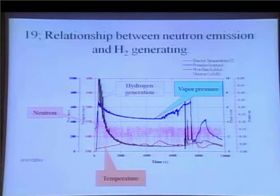And this shows another example for neutron and hydrogen generation. Neutron generation, indicated by this dotted line, is changing with the rate of hydrogen generation. Neutron generation shows a high value only in the beginning, and then it decreases with time and falls into the background level.